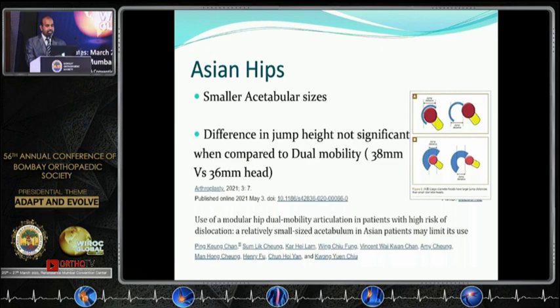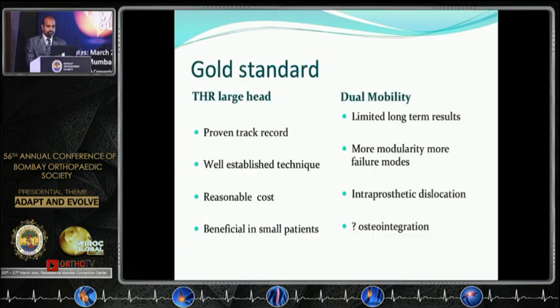And Asian hips with a smaller acetabular size, if you use a large head, then the small acetabular size and a big head work like a dual mobility by preventing dislocation, which is why a total hip is better than a dual mobility in these patients. Thank you.